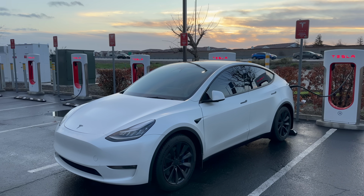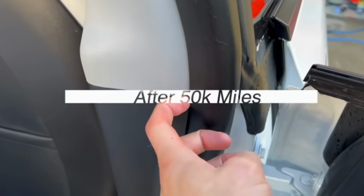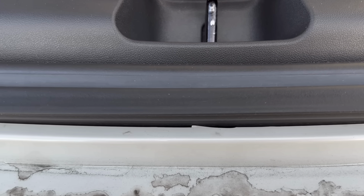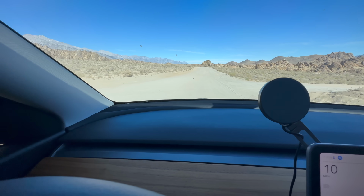Now, I know what you're thinking. These are a lot of issues, and who wants a Tesla? Well, it's a rare case, and if you check out my 50,000 mile video, you'll see that most of my friends who own Teslas don't have any major issues with their car, and they love it. And we definitely put the car through its paces.